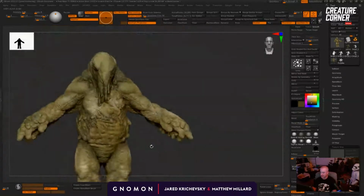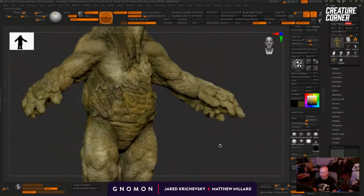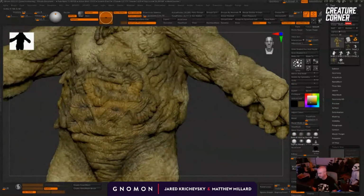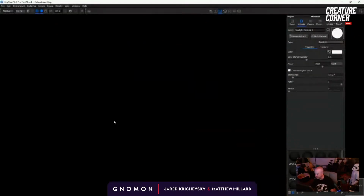Anyway, so now I can start kind of getting a little bit more into the details since I've already got my kind of base coat on. Now I can start hitting these dark crevices in here. Let's check our Keyshot render. That looks much better.